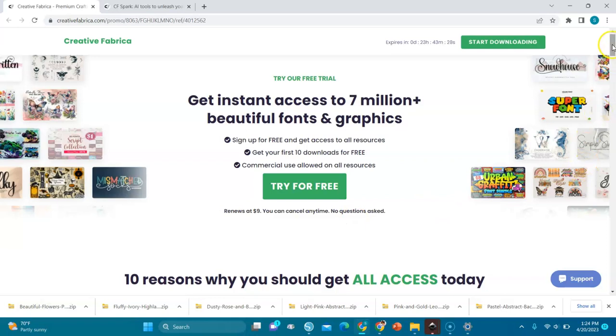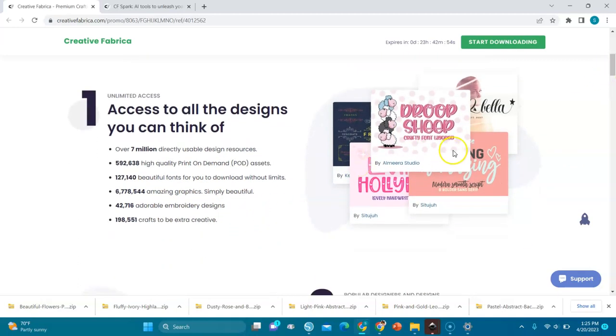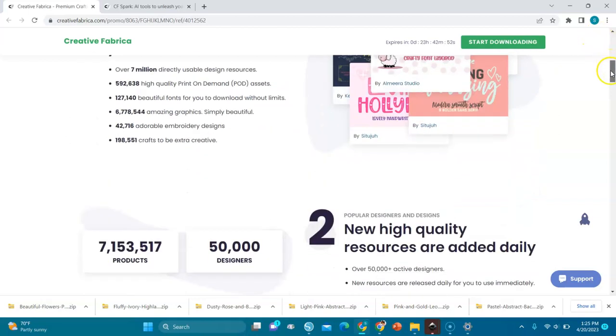Let me show you how amazing this is. 10 reasons you should join the all access subscription today. You have access to all designs you can think of. Look at how many print on demand designs you can use on different platforms like Printify, Printful, Amazon, Etsy, and all those places. They have graphics, fonts, embroidery designs, and all that. They have classes too. Here's a set about the designs, unlimited designs.